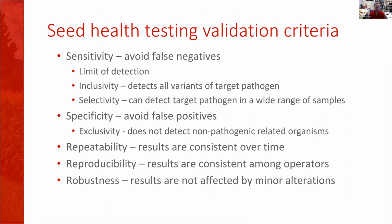Before I do that, I want to bring to your attention that we do have some universal criteria that we try to agree on among the different organizations in terms of what constitutes a valid seed health testing method. Those basic characteristics include sensitivity, specificity, repeatability, reproducibility, and robustness. You can see the explanations of those on the slide. The level of sensitivity that's required for a seed health testing method varies according to the pathogen, but the important thing is that it needs to be defined for any seed health testing method that's being developed.